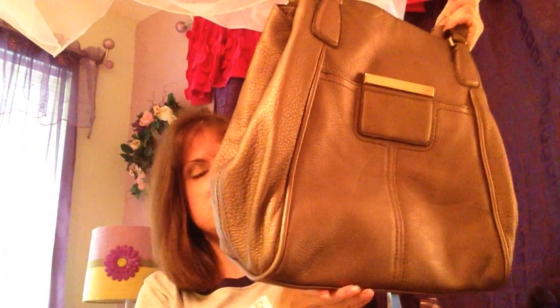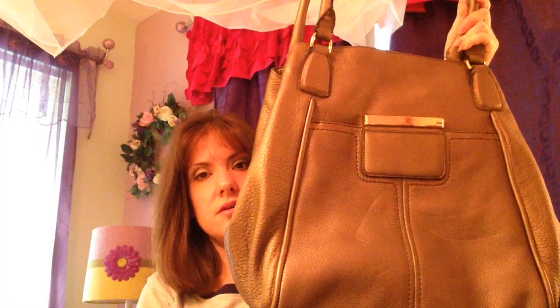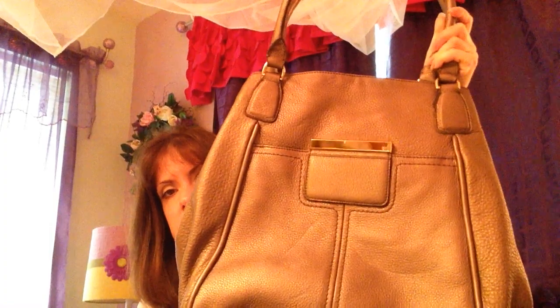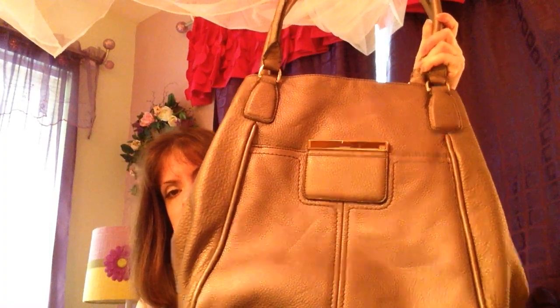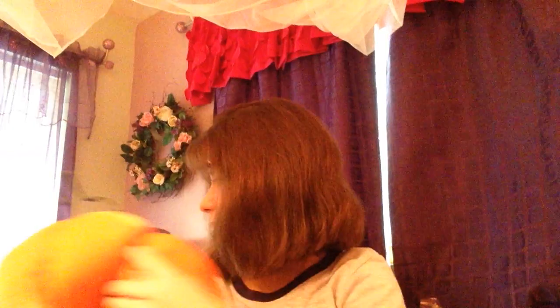I found this Nine West purse, and I love Nine West purses. And I thought it was very big, and I just love that. And this was $5. So I picked that up. I got this for Sabbath school. And this was, I can't remember, she took the price tag off. I picked that up.